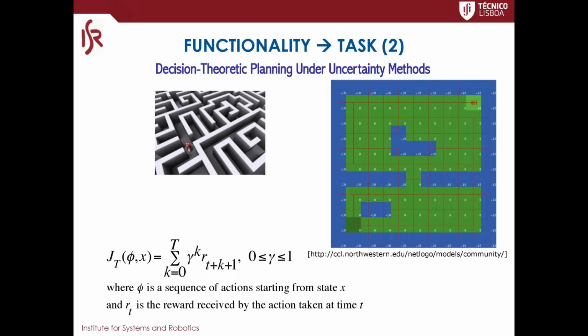We can look at things that exist in the literature, which, even though they are not directly talking about that, somehow do it. I mean, the well-known decision theoretic planning approach, the under-uncertainty approach to task planning, considers a performance function, which is the summation of the future rewards with possibly a discount over a given time horizon. And so every plan is a sequence of actions. So every phi is a different sequence of actions starting from state x. R_t is the reward received at time t.